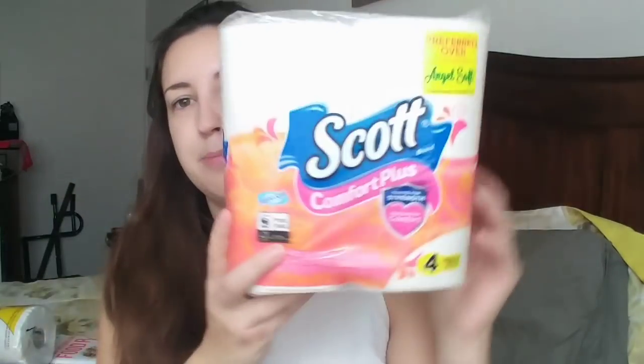And then I picked up 2 more of the Scott's brand toilet paper in the 4-pack with the rolls. They did not have my other one in, so I went ahead and picked up 2 of those.